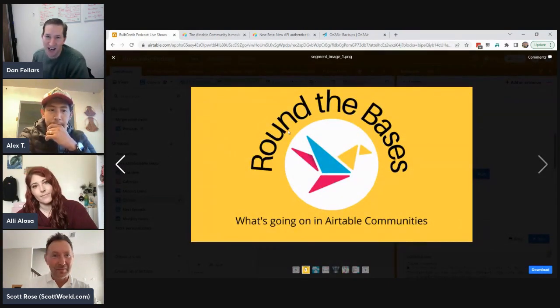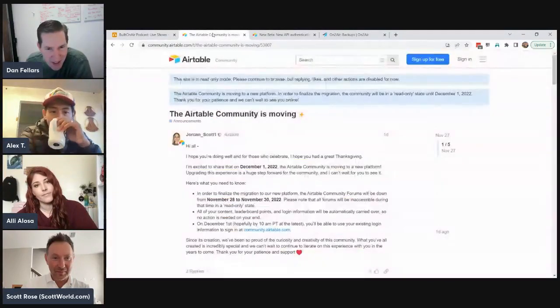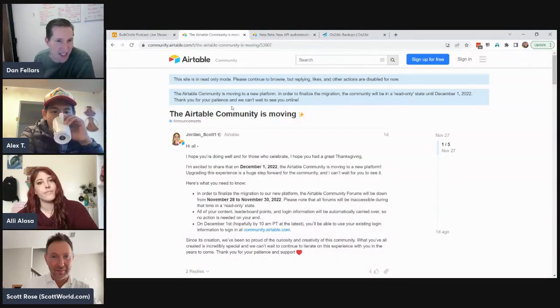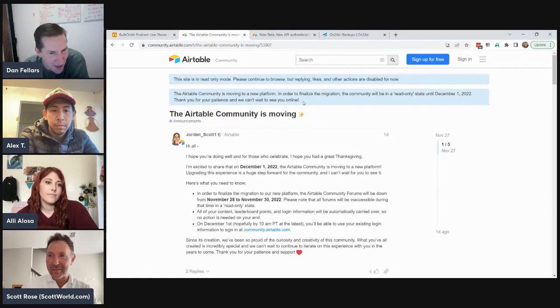And not a whole lot going on. I actually only have 2 things to share, both Airtable specific. So I think it's been a little bit quiet, maybe because of holidays. But the first thing is the community is moving. If you go to community.airtable.com, you'll see it's in read-only mode. So they're working right now. It looks like on December 1st, which is a couple days away, they will have a new site on a whole new platform. I know, Scott, you've got opinions on this.